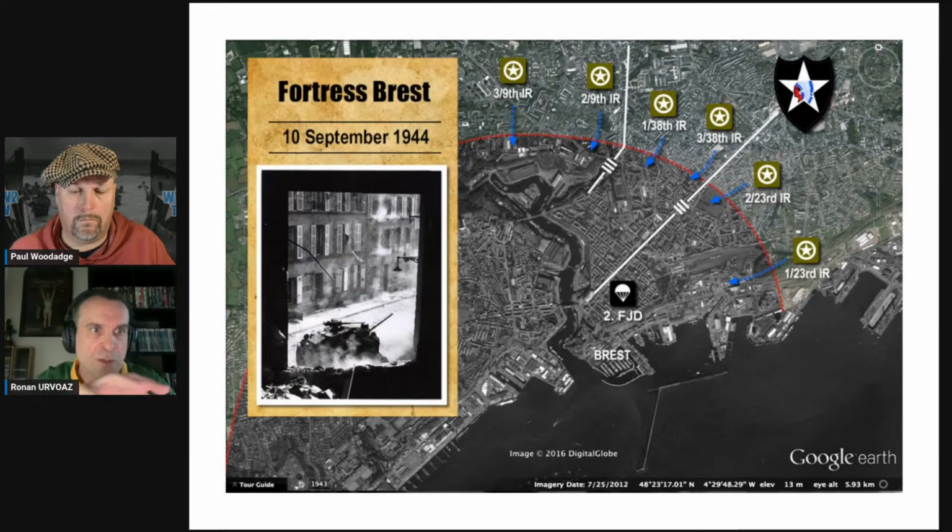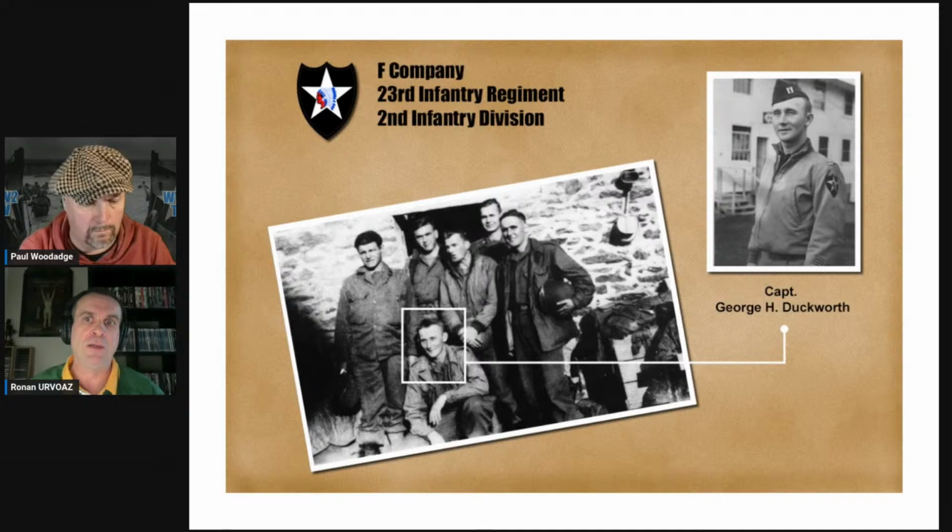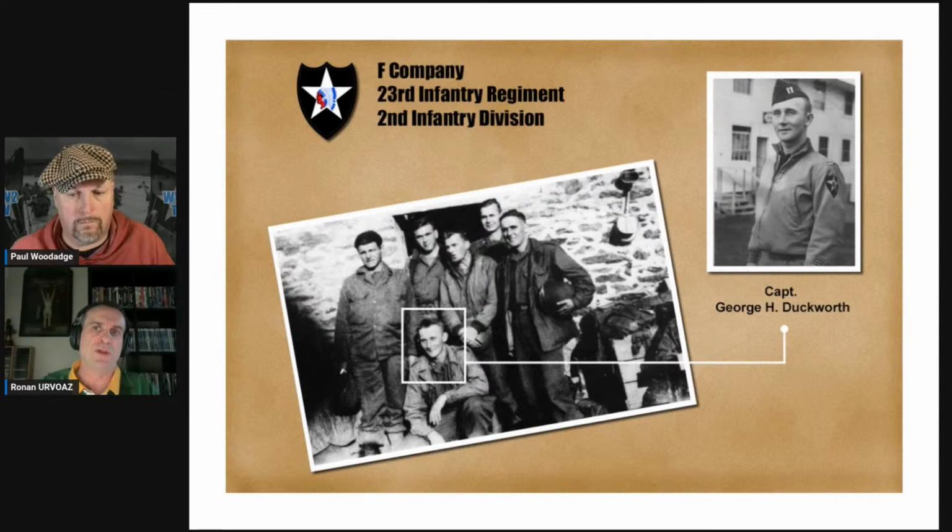As much as there are some musical chairs within units, they try to remain at regimental level. So if you move on to the next slide, we're going to focus on F Company. This is the most documented street fighting unit during the Battle of Brest. It was under the command of a 30-year-old John H. Duckworth, the smaller officer in the center.